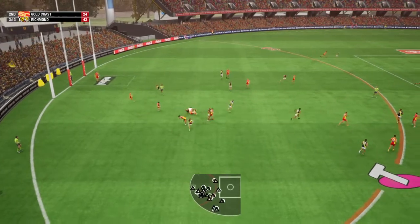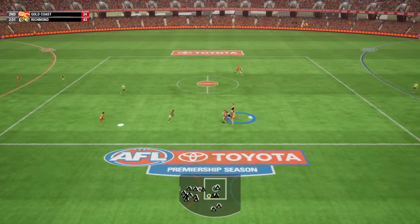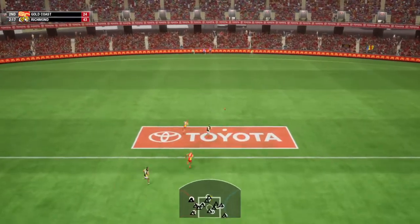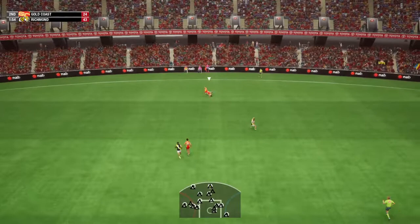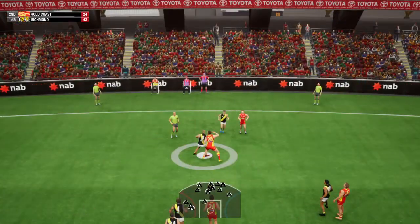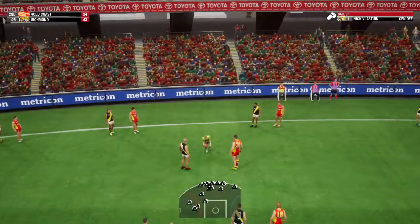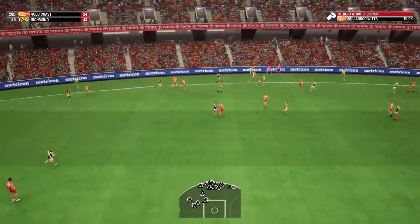It's cut off by Short. Just gets it onto the boot. Marks now and can send it back. The kick from Weller. The umpire will ball it up. Witt just swats it away. Picked up under pressure. Let him up. Well, it'll be a ball up near the boundary line. Winning it was Witz.